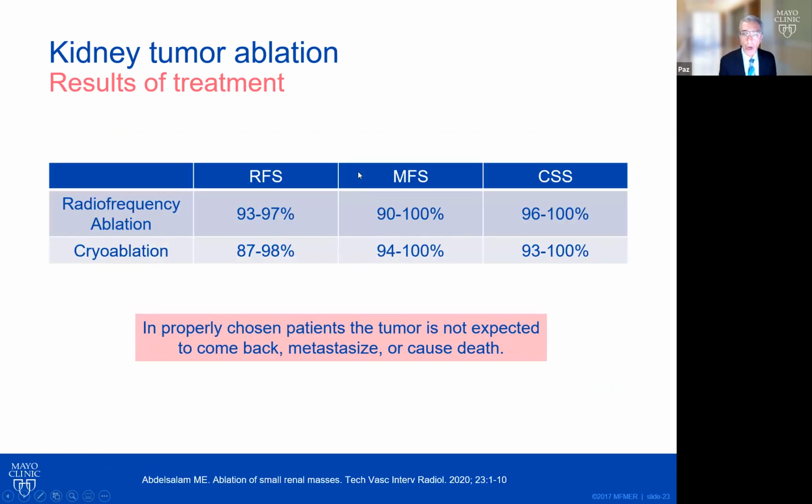And this is a chart that will give you an idea of what we're talking about. If we look at recurrence, metastases, and cancer-free survival and that sort of thing, you will notice that heat-based treatments and freezing have statistically identical numbers. The majority of series published are much closer to 100% than 87%. And they really are not distinguishable. Therefore, whether you use heat or you use freezing, the treatment, as long as it's done correctly, will work just as well.